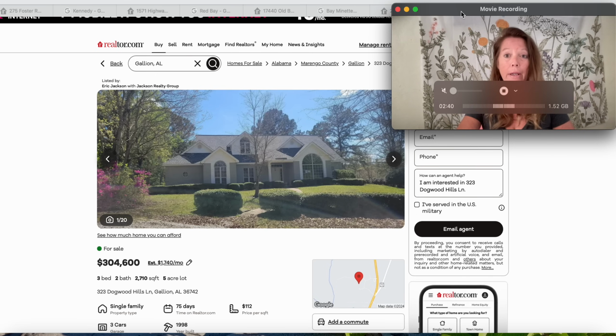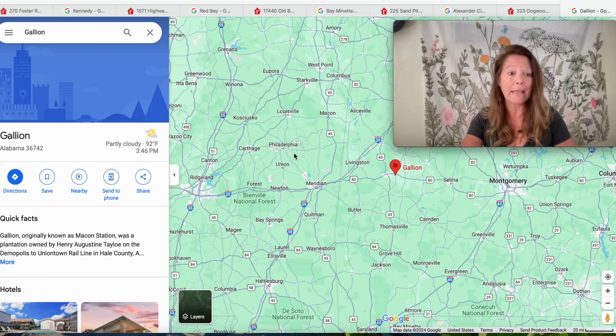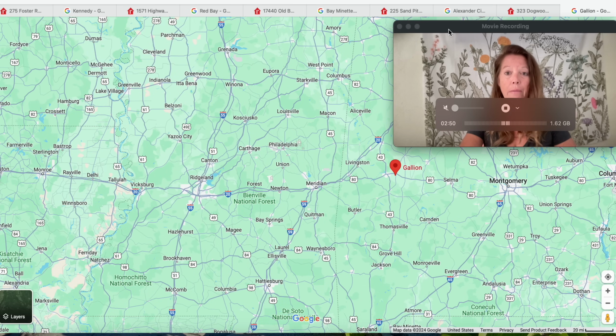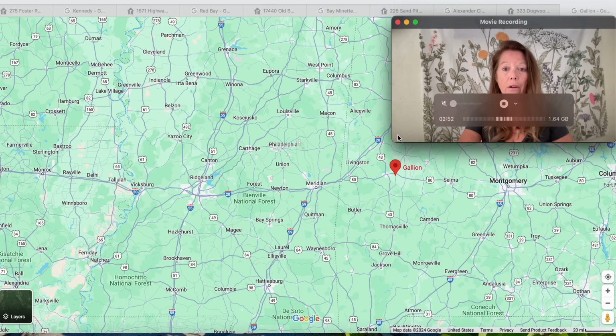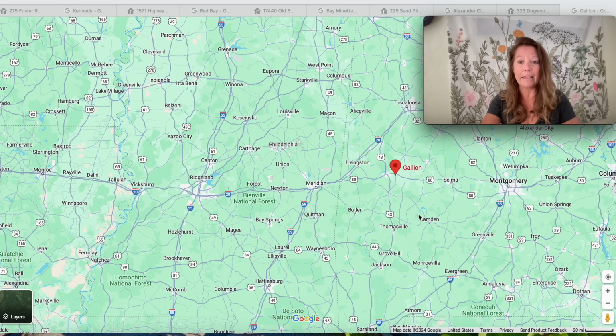Let's see where Gallion, Alabama is. It's right here on the map. We are in Macon Station. And so let's see here in Hale County. Right here is Gallion. I'm sorry, let me move myself out of the way a little bit more here. So here we are. Montgomery is over to the east.